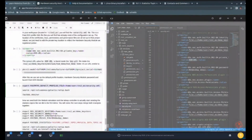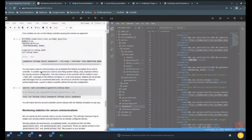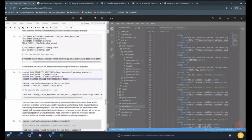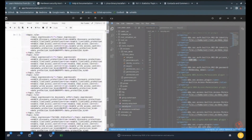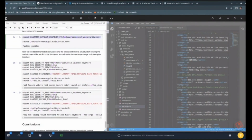There is one missing export on this snippet, which is the one for the PKCS11 pin, this one. So be sure you export this as well on the monitor terminal. And then you just run the entire simulation again, right? You run the monitor pointing to the XML configuration for the security, and then you run the simulation again, and you will see that you have statistics also for the security part. I'm sorry we didn't have time to go through that.